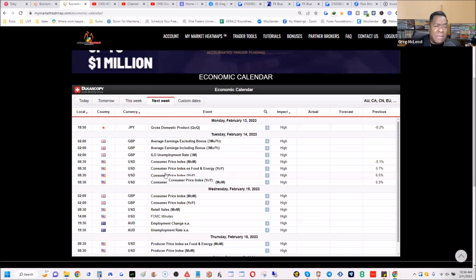If a CPI is what they call a hot print, meaning it's maybe north of 6%, 7%, then the stock market is going to get crushed, right? If it's under or about the same, then we could see a rally in the stock market. And you don't want to see a rally on a Monday. You really want to see a rally on a Tuesday. And so if we dive on Monday, usually we'll see a rise on Tuesday, but because they already know the number.